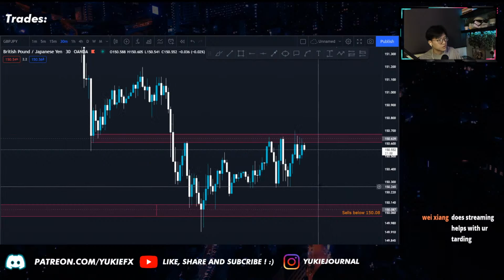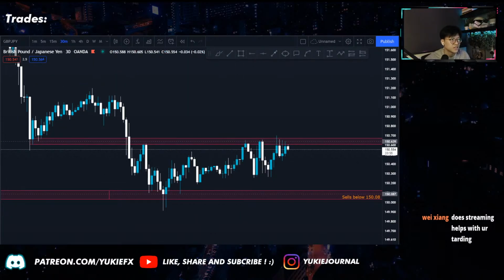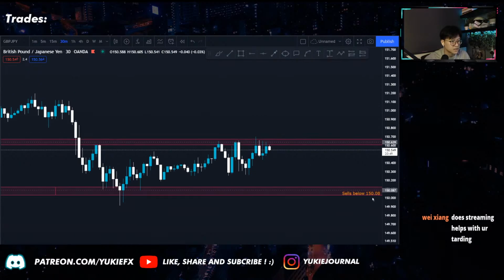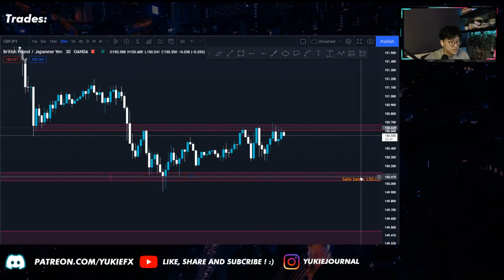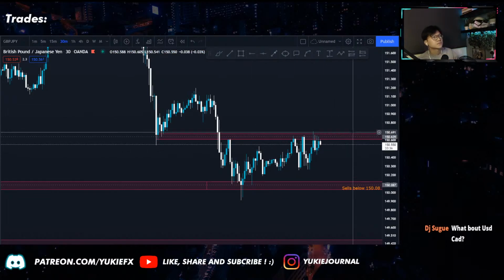For GJ, it's still quite messy. You can see there's indecision right here whenever price comes into a key zone, and I would like GJ to break out of this key level of support in order for me to take any trades, because I'm not taking buys once again, because it's counter trend trading, and I don't want to trade in this consolidation.